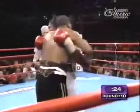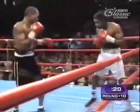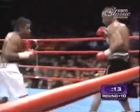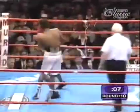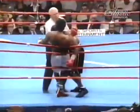The point you mentioned earlier, Vanderpool is missing a lot of shots badly. It's Hopkins' defense and the fact that he's getting Vanderpool out of position. Yeah, he has slowly done that. He's come on slowly, and he's gotten Vanderpool to be even more wild. Short punches by Hopkins. He makes him count. The end of round 10.